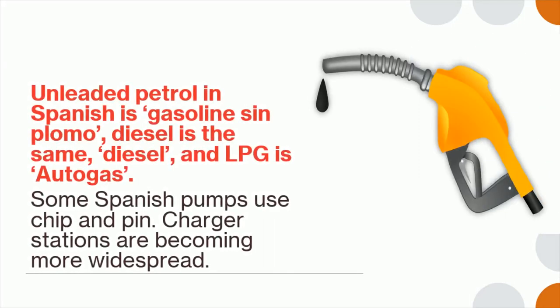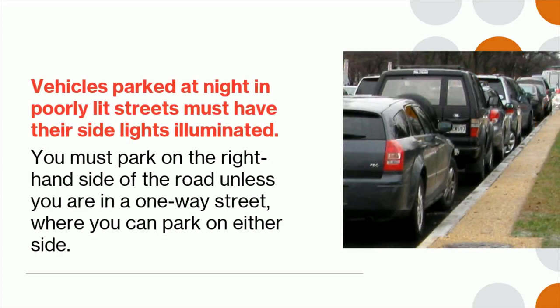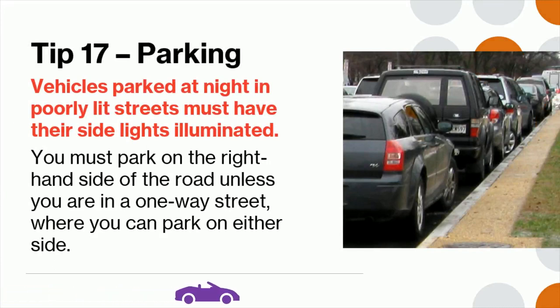Tip 16. Unleaded petrol in Spanish is gasolina sin plomo. Diesel is the same, diesel, and LPG is autogas. Some Spanish pumps use chip and pin. Charger stations are becoming more widespread. Tip 17. Vehicles parked at night in poorly lit streets must have their side lights illuminated. You must park on the right-hand side of the road unless you are in a one-way street, where you can park on either side.